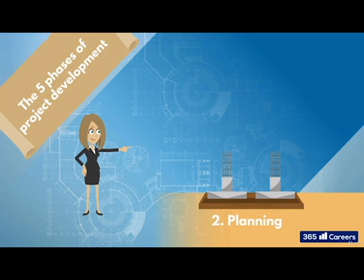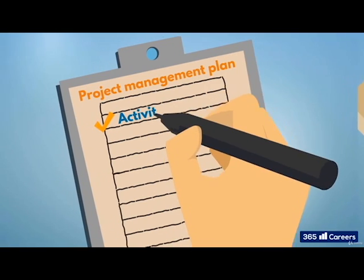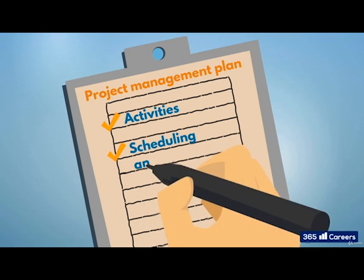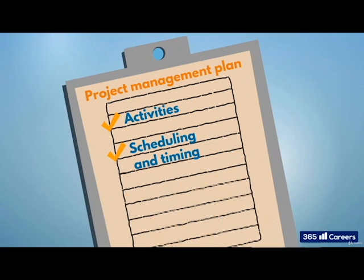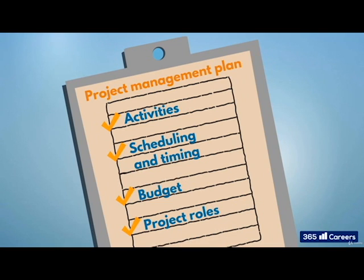Research is key. Here, the project manager must ask all the right questions and work with other project stakeholders to find the answers. They need to find out things like what activities need to be performed to create the deliverables and project scope, how much time should be given to each one of these activities, what is the required budget? What activities will each member of the project team do? And plenty more.